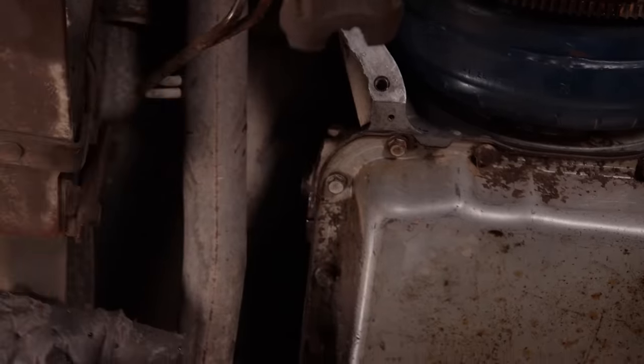Starting up front here, you can see we've got our Dana 60 crate axle already in place. It's pretty much where it's gonna be. It might need to move a little bit once we start installing the suspension, but we introduced that a while back. It's just exciting to see it now where it's getting ready to be mated with the truck.